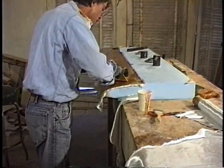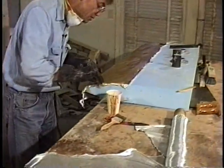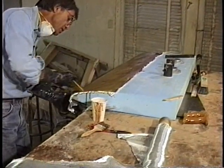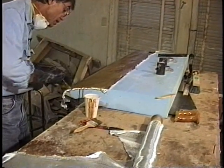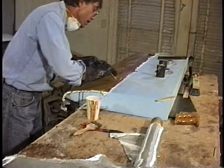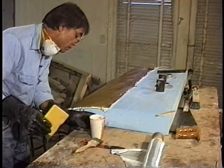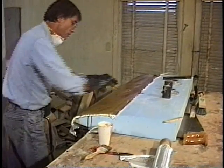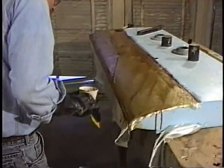The squeegeeing will even out the epoxy so that we get a nice uniform layer. The idea here is that we don't want to put any more epoxy on the fiberglass than we absolutely have to. It doesn't increase the strength of the fiberglass. The fiberglass itself is the strong part. And the only thing that the excess epoxy does is add weight, which we do not need. It's a messy job, but it's fun.